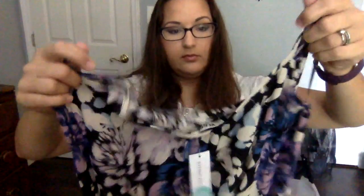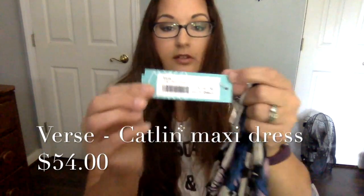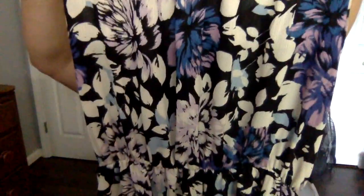It's the Catlin maxi dress. It looks like it's lined on the inside, but not in the chest area, so it's kind of sheer. So definitely have to still wear a bra or something.